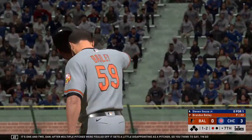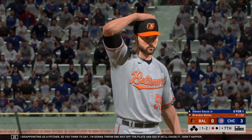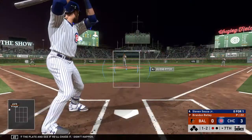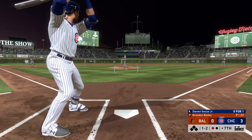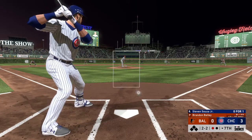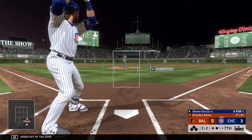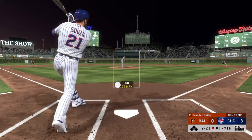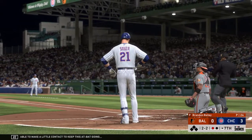After multiple pitches were fouled off, it gets a little disappointing as a pitcher. So you think, I'm going to throw one way off the plate and see if he'll chase it. Didn't happen. Breaking ball that time that misses out of the zone. Tough curveball that time, but he's able to make a little contact to keep this at bat going.